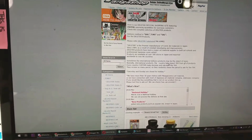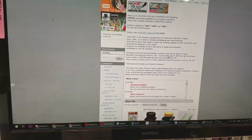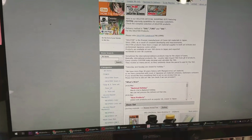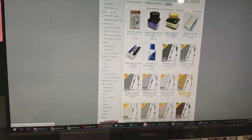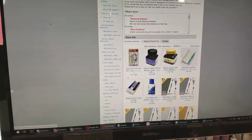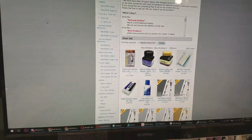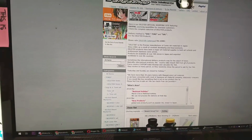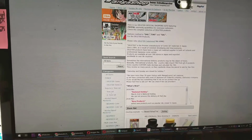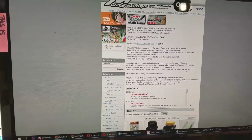So last Friday or Saturday, it was really only a couple days ago, I was browsing the manga shop because my friend Kabocha sent me a link since they were having a big sale. And there are a few items I noticed on here that were for a phenomenal price. So even though I'm kind of on an art supply diet, I ended up ordering some. And I ordered them from the US shop.